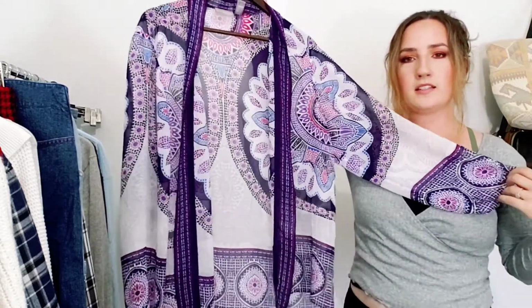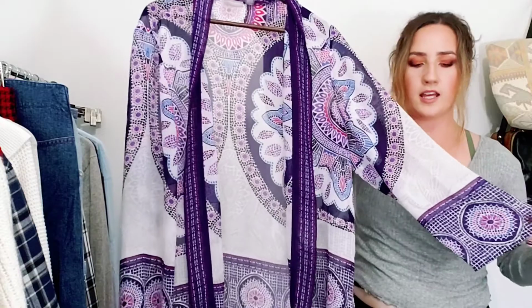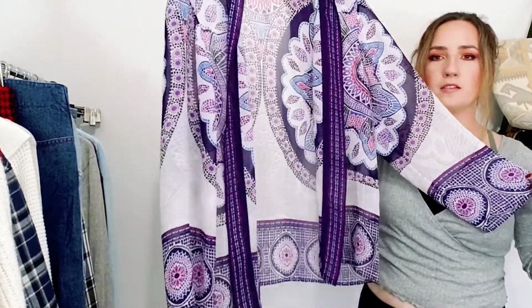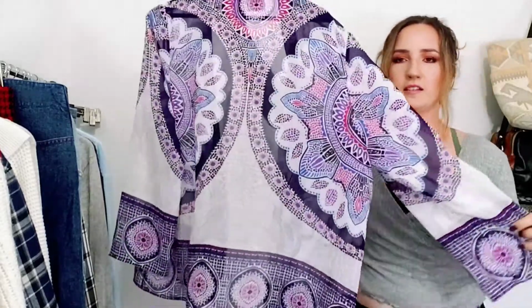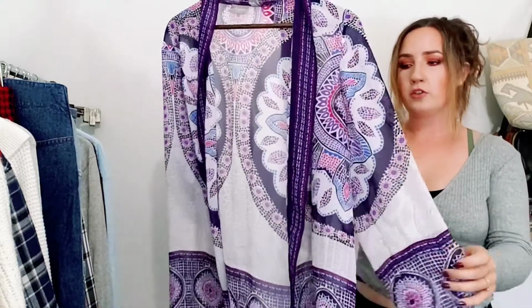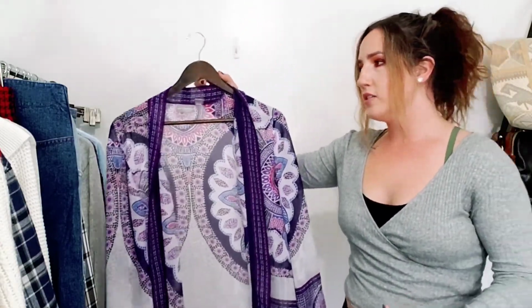This is a really silky fabric. It's not silk, it's polyester, but it feels really silky. Really lightweight. I just love the print on this. We're kind of moving out of that season, but I couldn't say no because I loved the print of this kimono. Super sheer. I still think somebody could pull this off in fall, and there are still going to be some people in warmer weather that might want this.